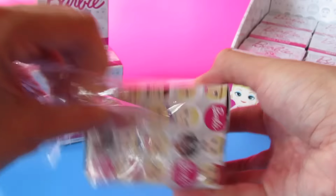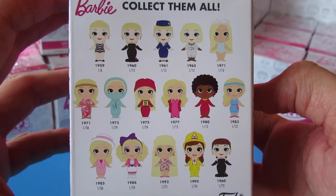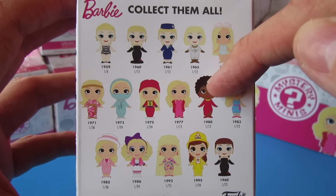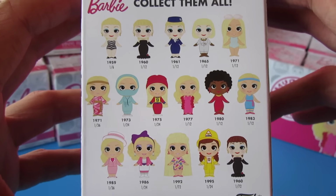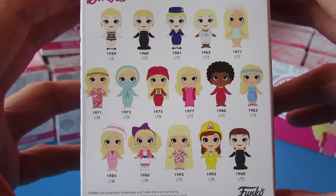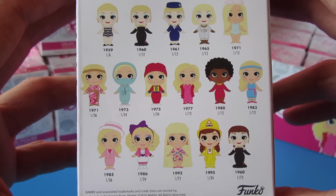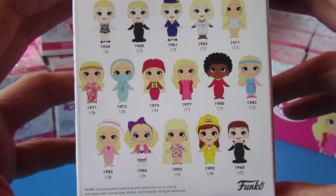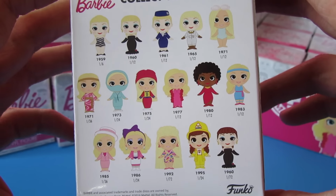Now, before I open this, I'm going to show you the back of it. There are 1, 2, 3, 4, 5, 6, 7, 8, 9, 10, 11, 12, 13, 14, 15. Now, there are 16 that you can get, and it looks as though some of them are 1 in 6, some are 1 in 12, some are 1 in 36, some are 1 in 72. Man, all right. So, let's hope.